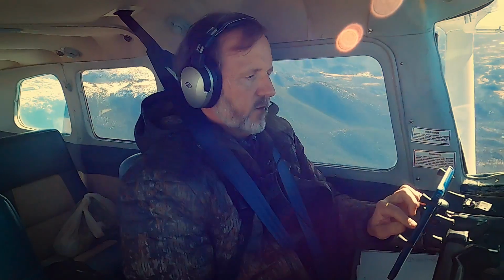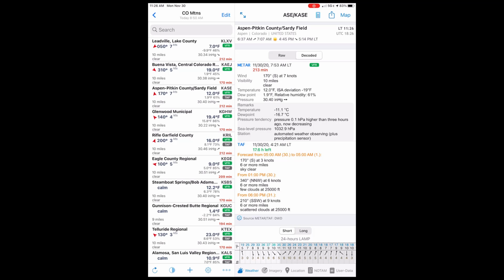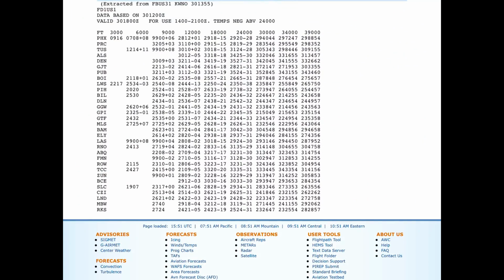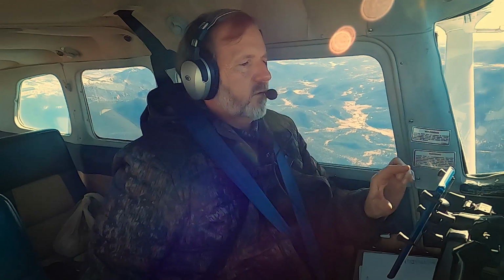Okay, as I said, we checked the weather. And when I checked it earlier, this is what I got. You can see the forecast is basically for no wind and clear skies, maybe a few clouds at 25,000. Nothing much to worry about. So the other thing that I always look at is the winds aloft, and especially at 12,000 feet. At Denver here, you can see the winds 320 at 11 knots. And you know, right now it's 310, 22 knots. So take the forecast for what you will.